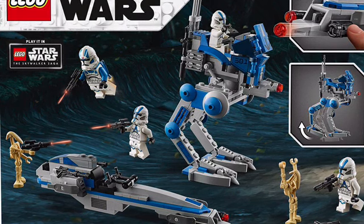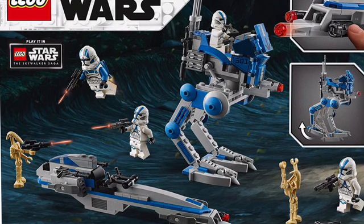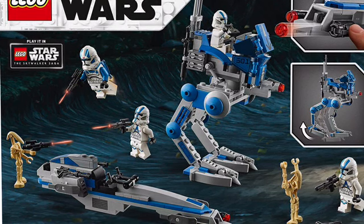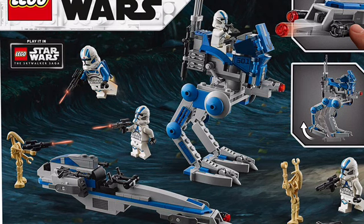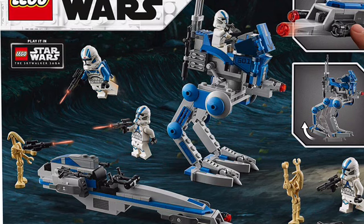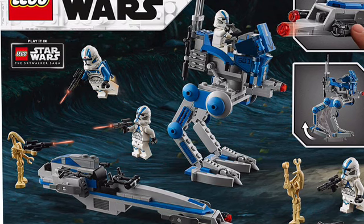One of the 501st Troopers also comes with a new weapon that uses a small piece on the normal LEGO rifle, and I think it looks great. There are pretty much no complaints with this set, and I'm very excited to see this one in person. This set was also very, very close to being number 1, but there's one set in my eyes that is the best of the best.